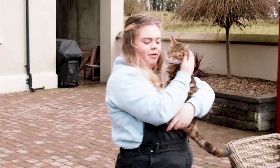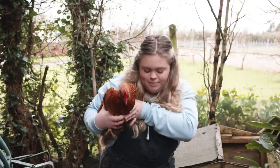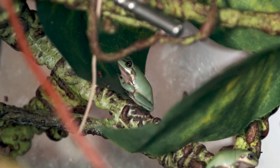My orders come from all over the world, the UK, America, Ireland, EU countries. I even did one for South Africa. I love spending my money on more animals and trying to upgrade the animals' enclosures that I have. All of it goes to the animals. Oh, pebbles. I have my chameleon, my bearded dragon, some of my frogs, my snake, and some of my geckos.